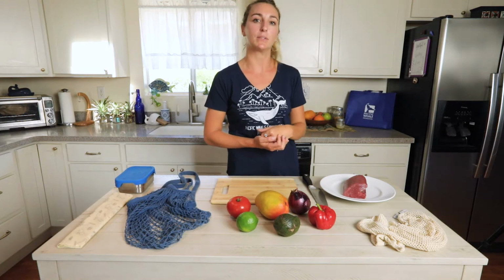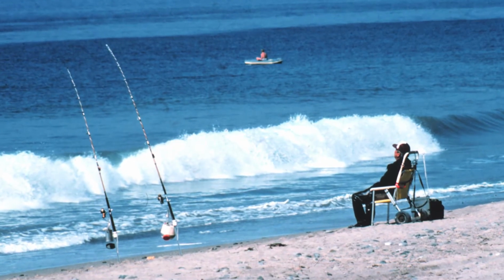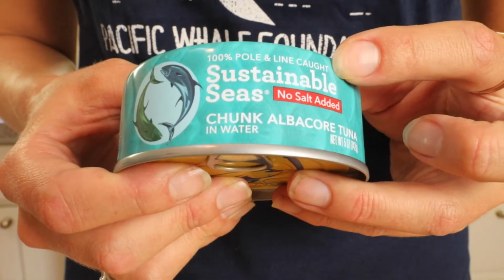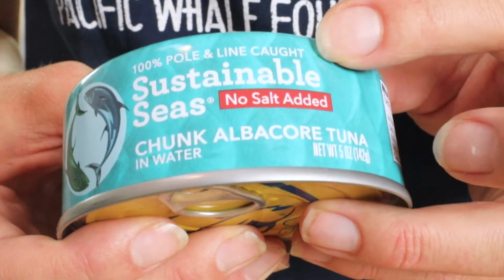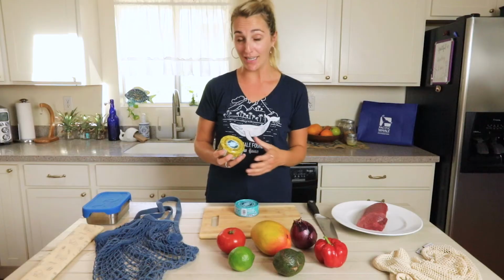But what if you live in a landlocked place and you don't have access to local fishermen? One of the most common seafood purchases at a grocery store is canned tuna. Some of the tricks for buying sustainable canned tuna is to ensure that it says 100% pole and line caught. If it just says pole and line caught, you don't know that it could be a combination of other tuna caught in a less sustainable way.